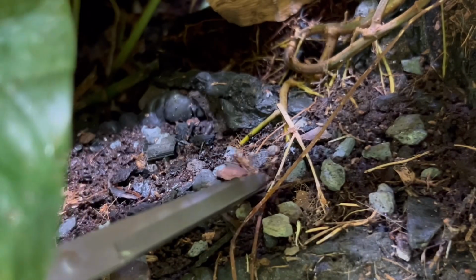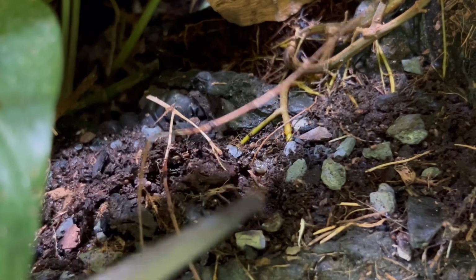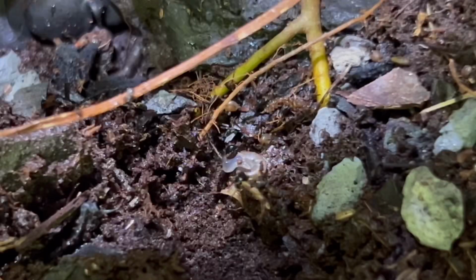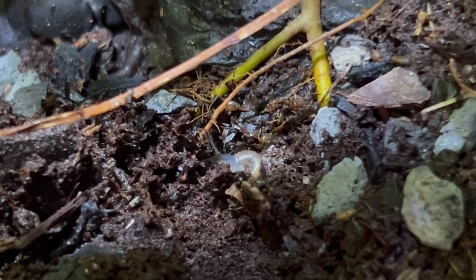You can get an idea of the biodiversity of this paludarium by scooping back some of the dirt. I sped up the camera just to give you an idea of how many creepy crawlies are in just a couple square inches.